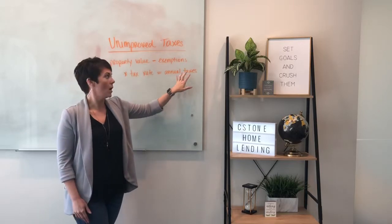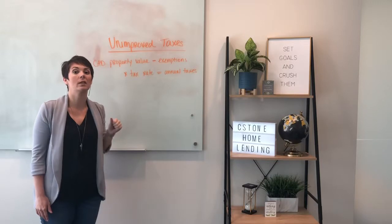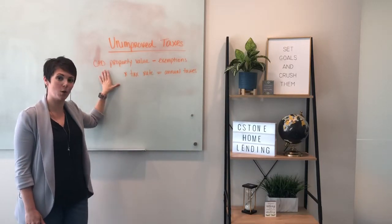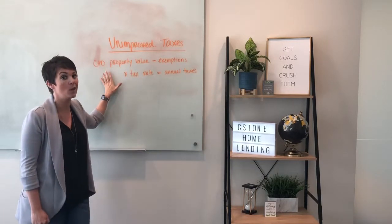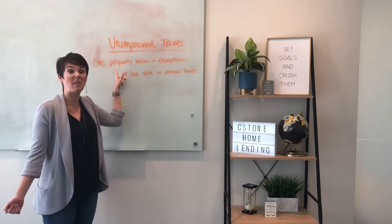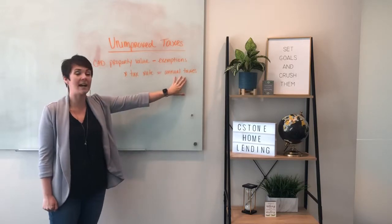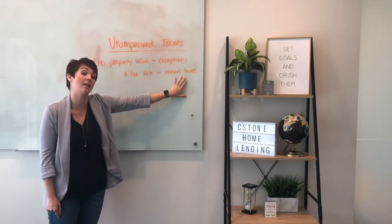Very simple. The part that can make it confusing is when your home is newly constructed, there's a period of time that the county does not know that there's a house on that land or that there's a completed house on that land. So in this calculation, your property tax value may be $10,000 because that's the value of your lot. So your annual taxes at the end of the year may be $350 in year one when we're setting up your closing.